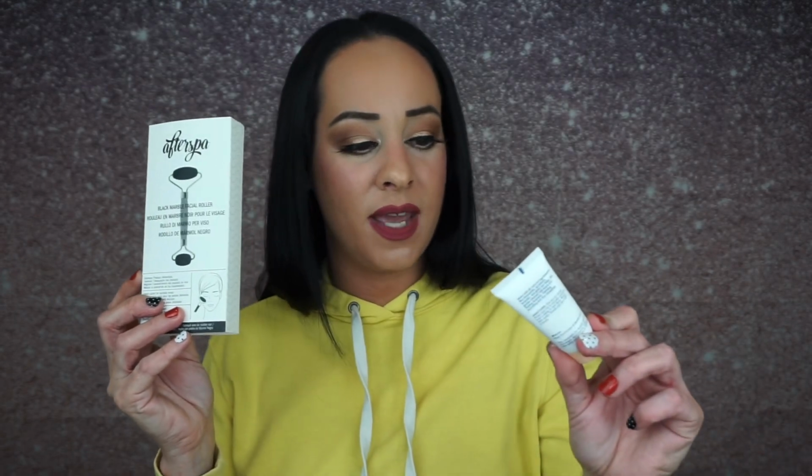We got the little bobble bun things right here. We got two of them. We got a split end remedy by Philip Kingsley, the Codex Brightening Serum. We received a foot mask, the Julep Love Your Bare Face makeup wipes, and I know we also received this as well. We received the Black Marble Face Roller, and we also received a cleanser. There were a lot of things.